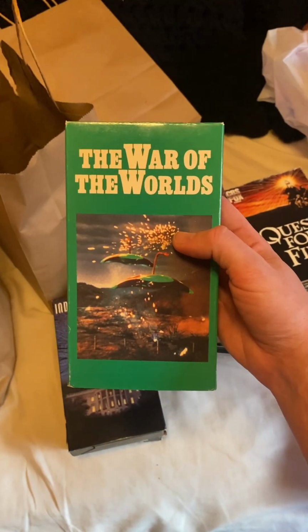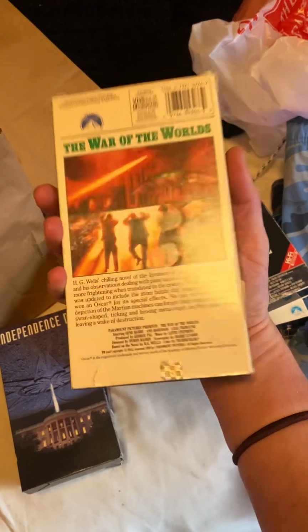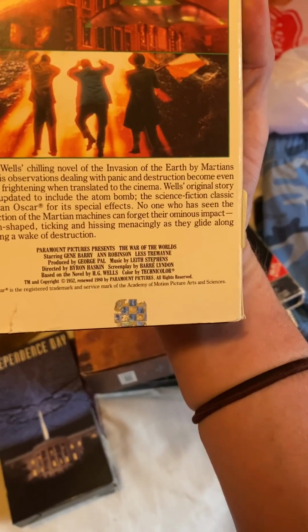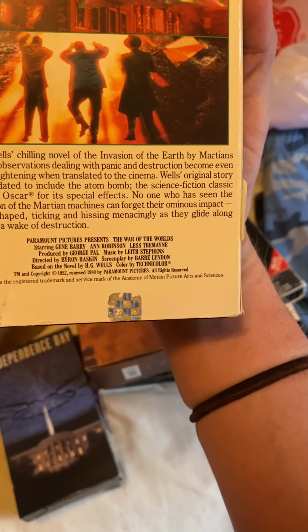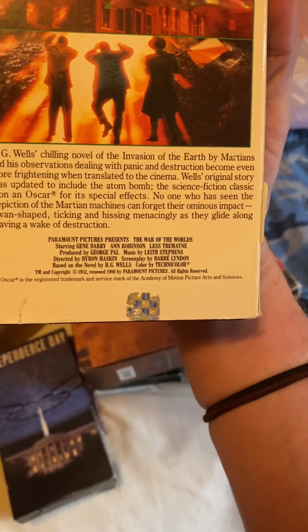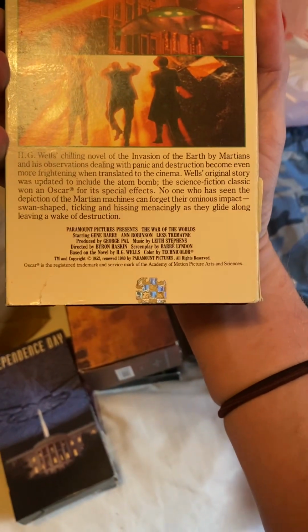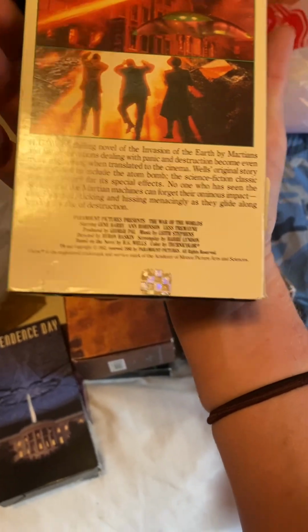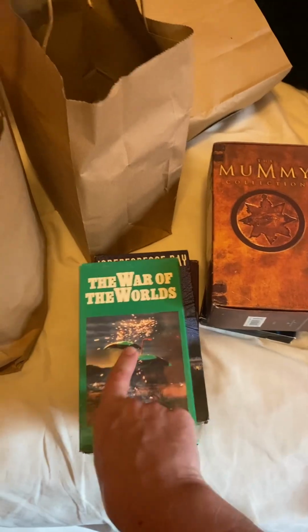What else we got? Okay, so this is cool. It's a vintage War of the Worlds from the 80s. Let's see, can I see a date on here? It says 1952, renewed 1980. Ticking and hissing menacingly as they glide along, leaving a wake of destruction. Excellent. Excellent. I can't wait to watch that.